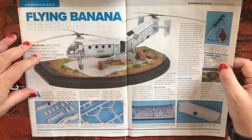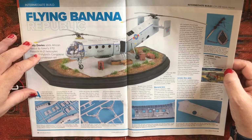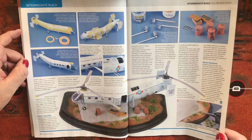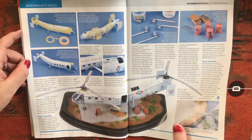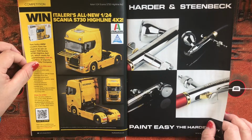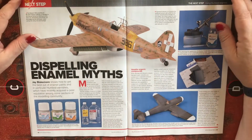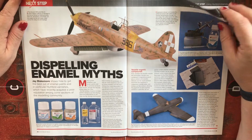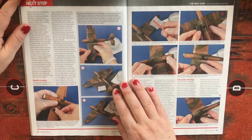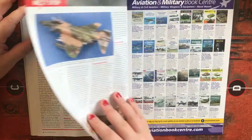So this kit in 1/72 scale is going to cost you $24.99, and you can get it from hobbyco.net. So really nicely done. Okay, dispelling enamel myths. This is your next step painting guide, using Humbrol enamels in this one. Okay, so nice step-by-step guide.